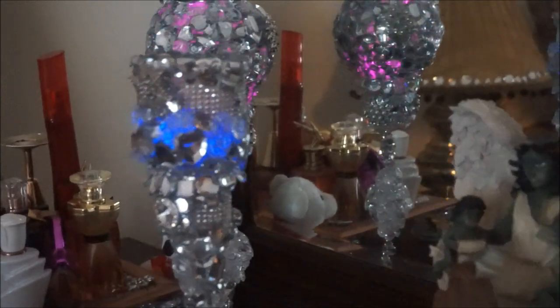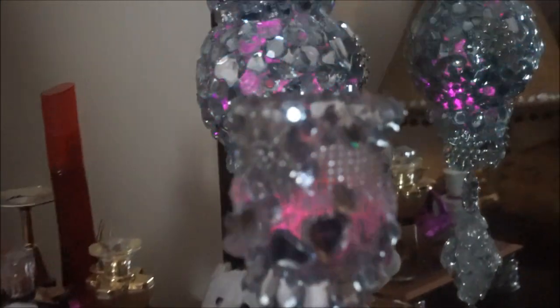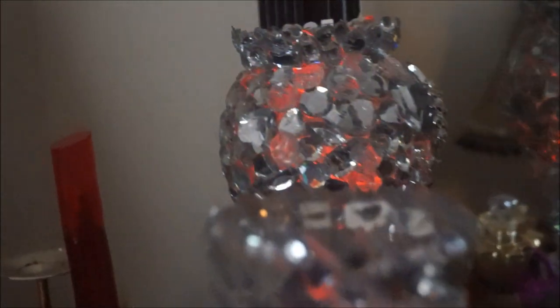That is what it looks like at nighttime when we are just relaxing, just chilling, hubby and I. We are just getting all these flickering, comforting, peaceful vibes in the room. And I'm telling you guys, this is beautiful at night. Gorgeous, gorgeous, gorgeous.